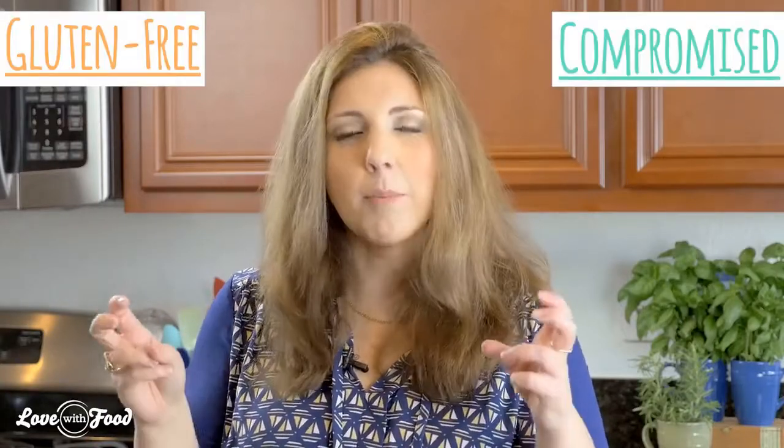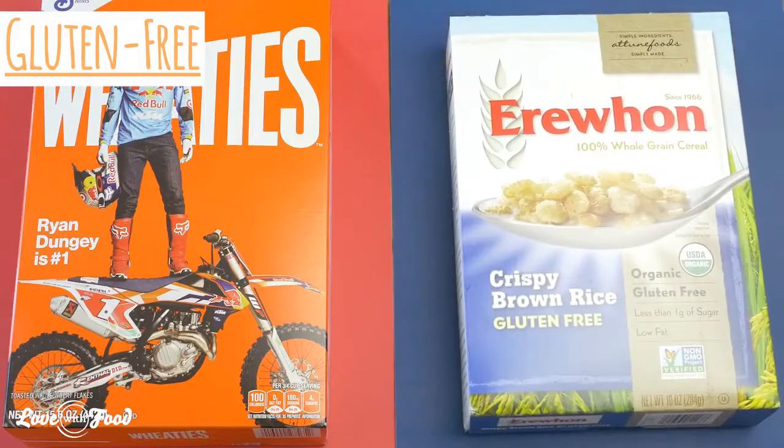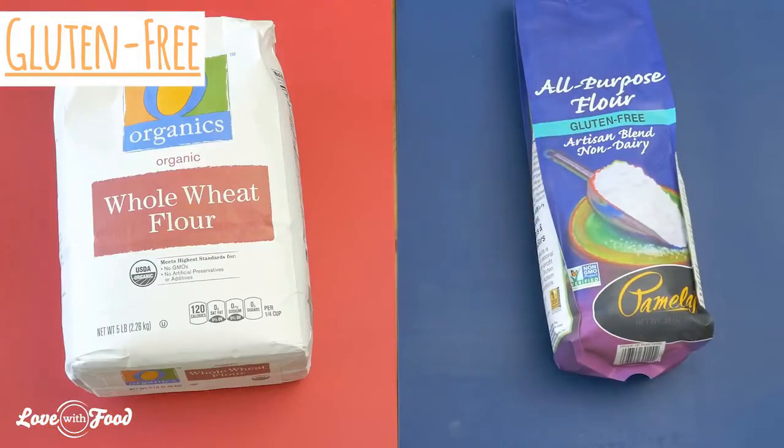The next step is to decide if your kitchen is going to be gluten-free or shared, what's called a compromise kitchen. If you're going totally gluten-free, you're going to go through your cabinets and cupboards and pull out any items that contain gluten. Then you're going to dispose of those and replace those gluten-y old products with some fabulous new gluten-free finds. If you're going to have a compromise kitchen, you're going to clearly mark the gluten-free items that you're keeping so you know those are safe.